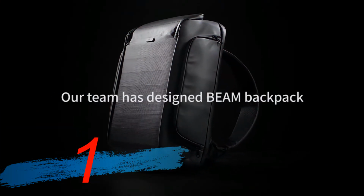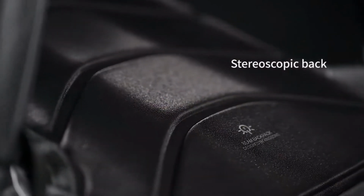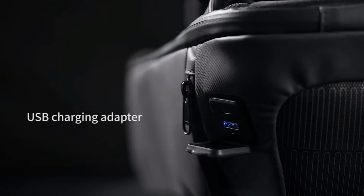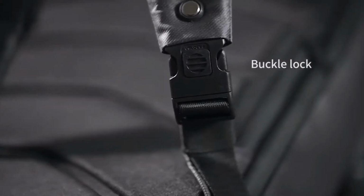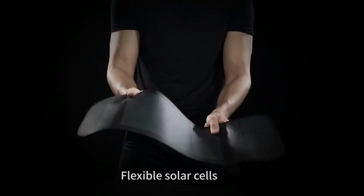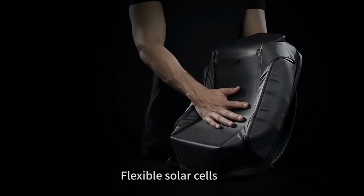Introducing a green way to stay fully charged. Beam Backpack by Kingsons is solar powered. Use the most powerful, renewable source of energy to keep you going. Beam holds 9 watts of power with a peak output current of 1.7 amps. Beam uses Mia Soleil flexible solar cells, the world leader in SIGs.